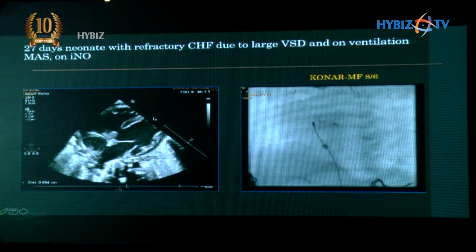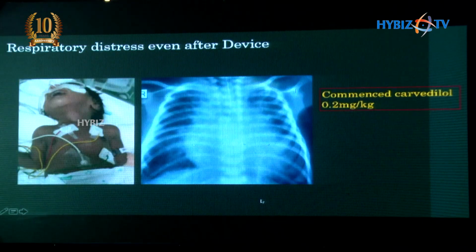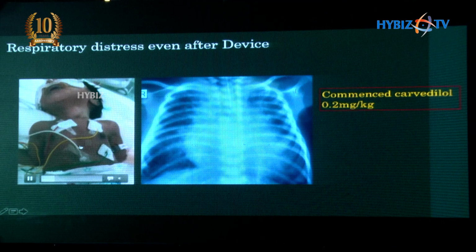This is a 27-day-old neonate with refractory heart failure, a large VSD, you can see that, and failed extubation. We put in a Konar MF device and still a big heart, the baby did not improve.